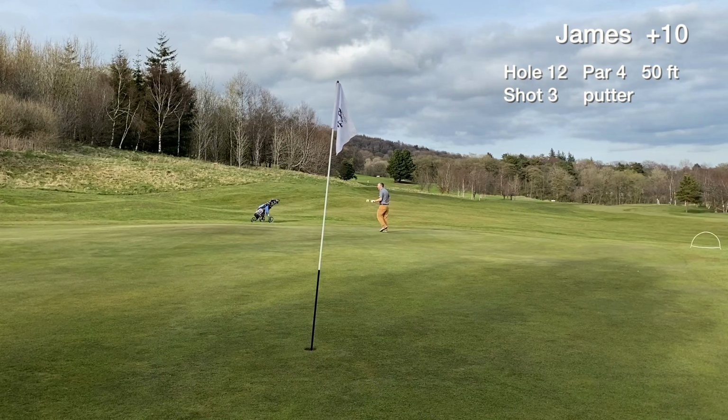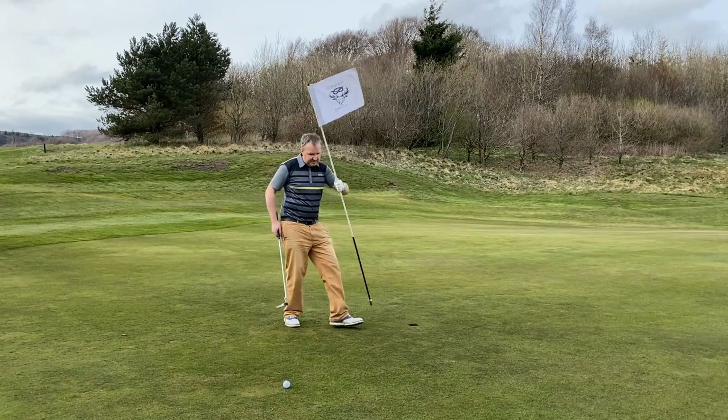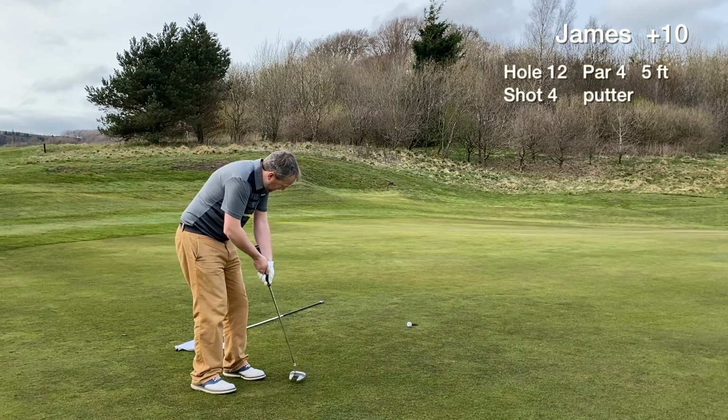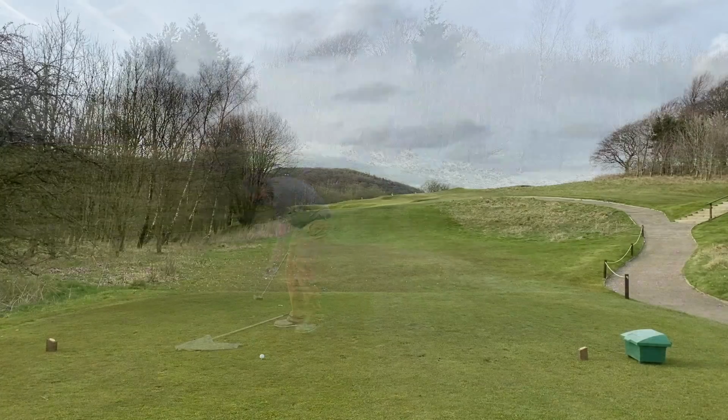Just misses to the left on the low side. You can see the big swing on that one. These greens are tricky. We have a 5-footer for par. And the putt drops, green in regulation, 2-putt par, solid golf.